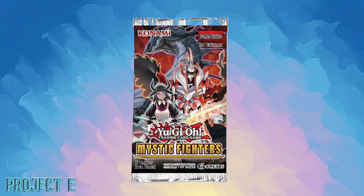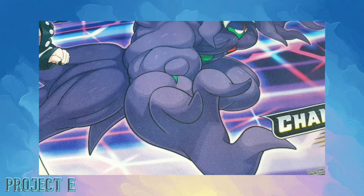And you guys know what that means. It pretty much means that all of the Mystic Fighter archetypes are just going to be gone as well, alongside the Secret Slayers as well as the Ancient Guardians. Next here we have the Speedroids.